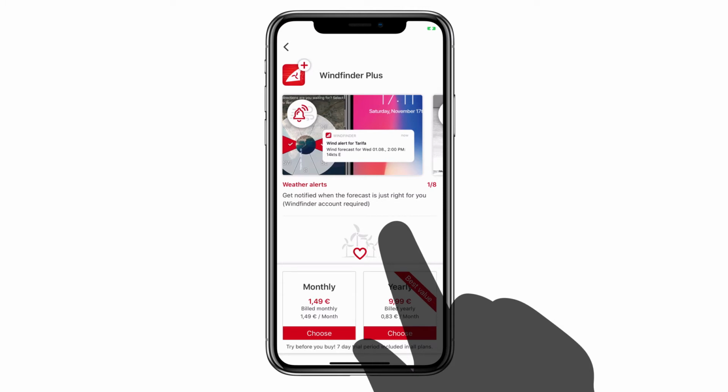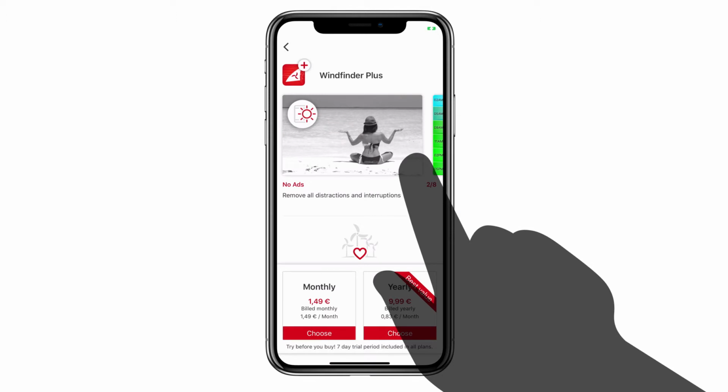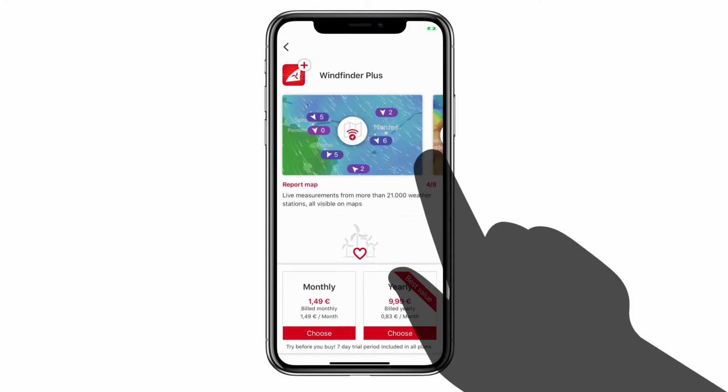Create wind alerts for your spot to never miss your best conditions or to get warned about too strong winds. Get rid of all ads. Get access to our super forecast on an hourly base with different weather models and a higher resolution. See live wind measurements of weather stations directly on the map.